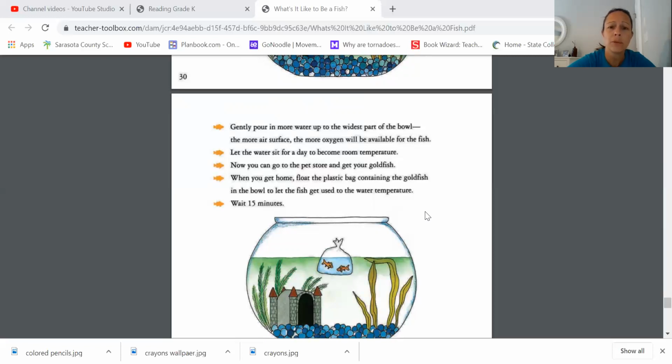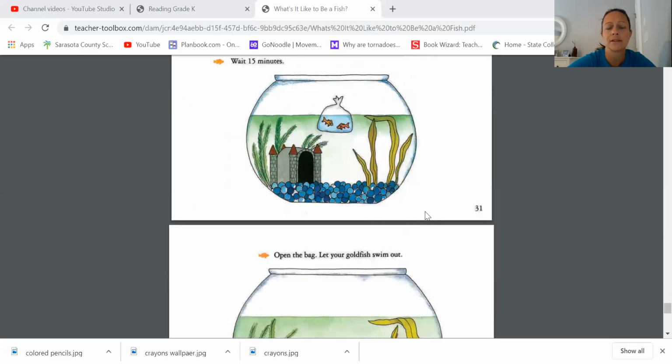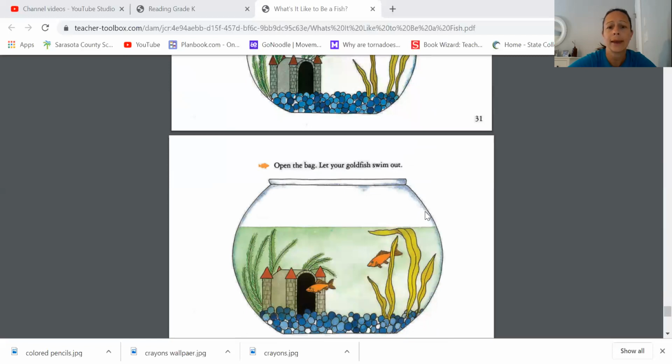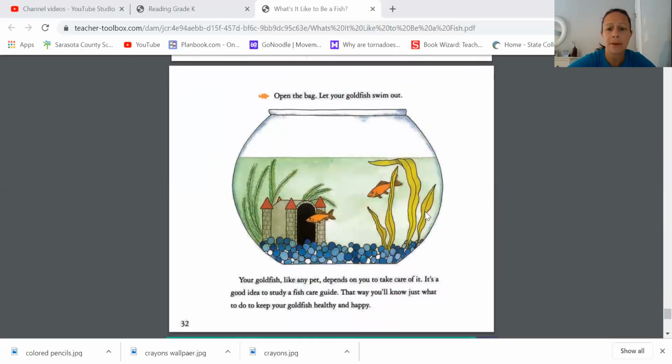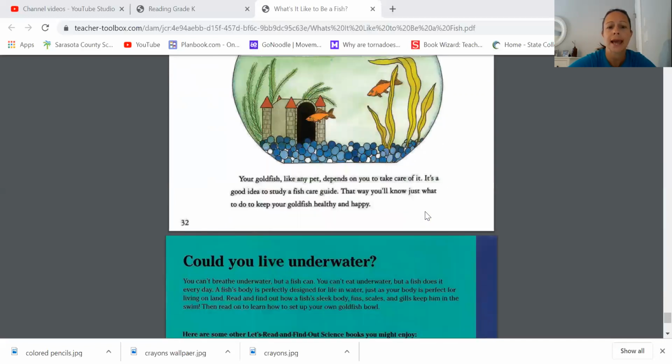When you get home, float the plastic bag containing the goldfish in the bowl to let the fish get used to the water temperature. Wait 15 minutes. Open the bag and let your goldfish swim out. Your goldfish, like any pet, depends on you to take care of it. It's a good idea to study a fish care guide. That way you'll know just what to do to keep your goldfish healthy and happy.